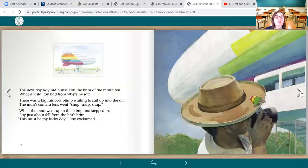The next day, Ray hid himself on the brim of the man's hat. Do you see him? What a vista Ray had from where he sat. Vista means view.